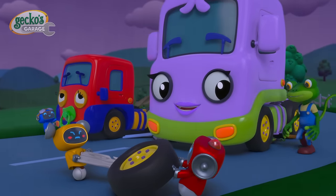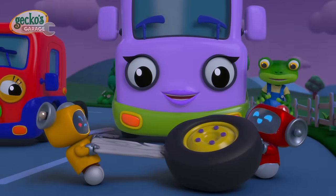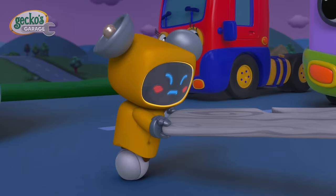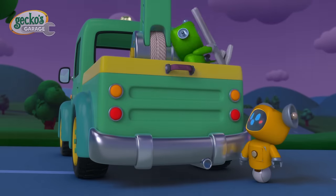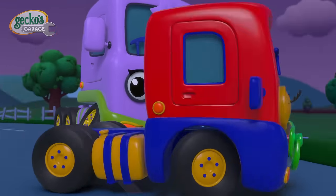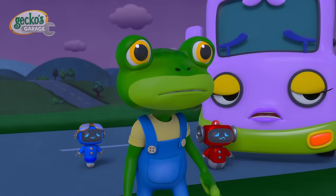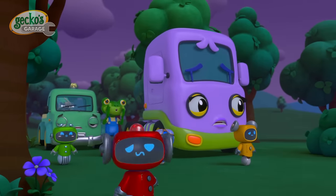There you are, Mummy Truck. Your new tyre should be all set. All right, Mechanicals, let's load up that fence. We don't want another truck to get a flat tyre, too. Baby Truck! Wait! You mustn't go off by yourself! Baby Truck, where are you?